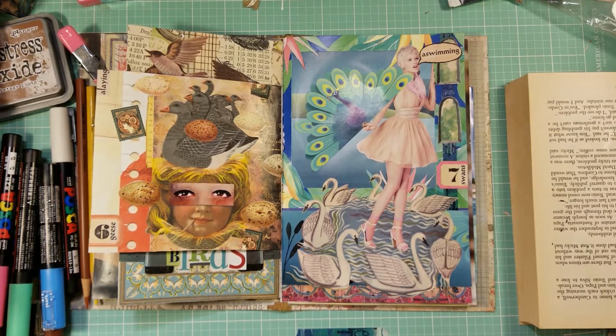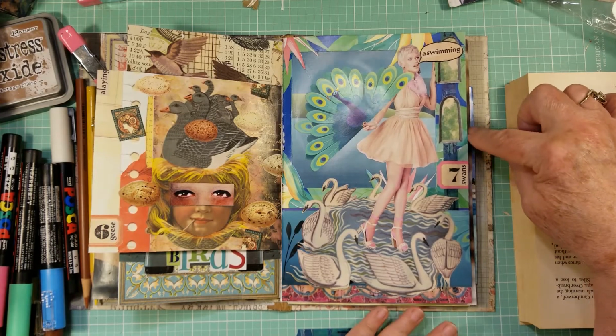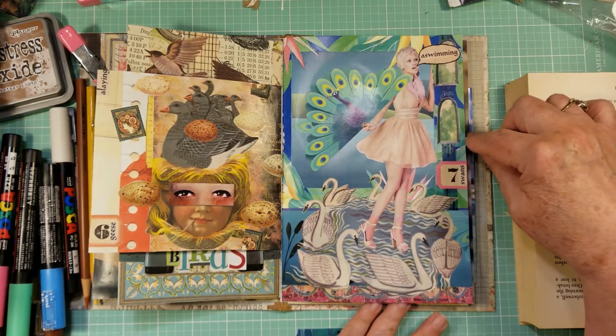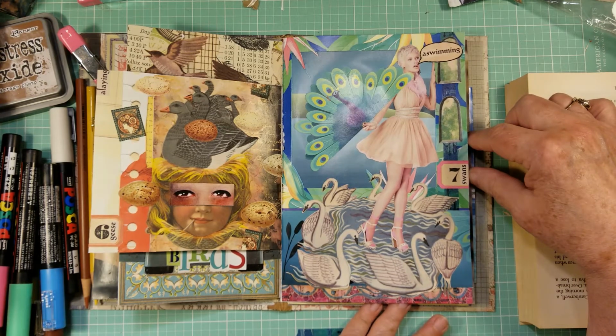I feel like I'm on a roll here. So I think I'm going to do another collage, or at least look for the elements for the next collage. But I'm going to go ahead and get this uploaded to my computer. And then we can move on to the 8th day of Christmas.